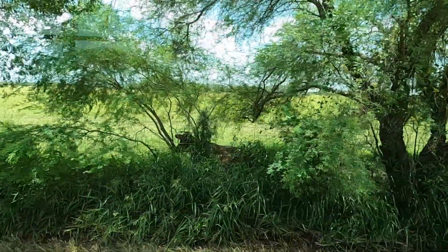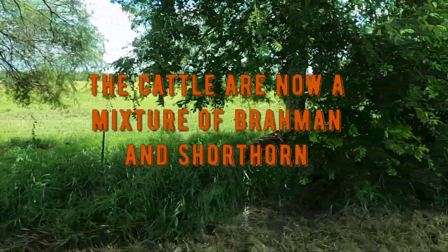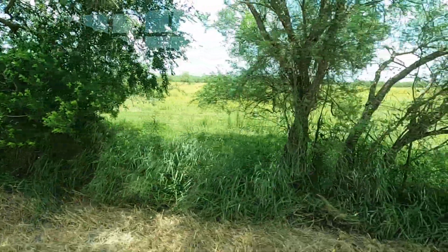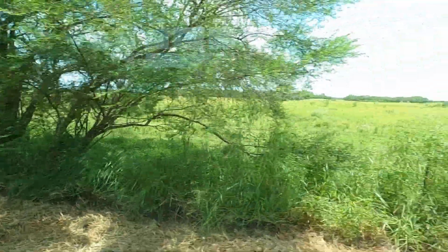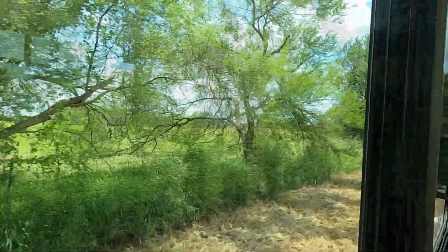Shorthorn. They've got all the best characteristics of both sets of ancestors. From the Brahma, they get a very loose hide, so they don't overheat in the summer. That hide's also very thick, so they're resistant to a lot of parasites.